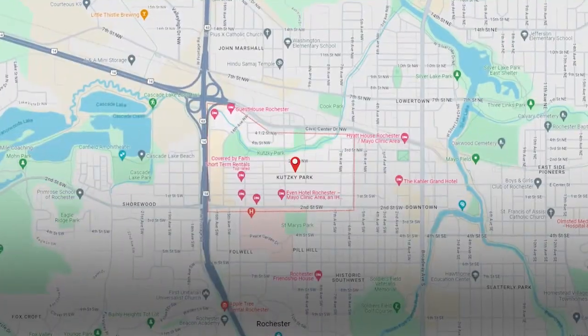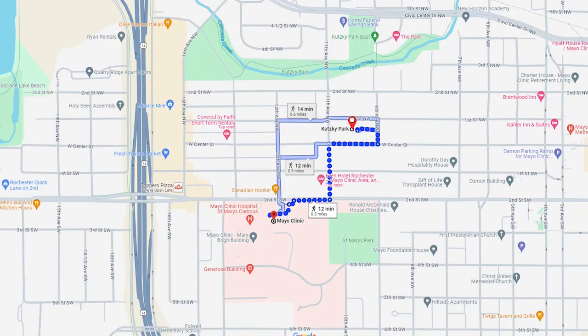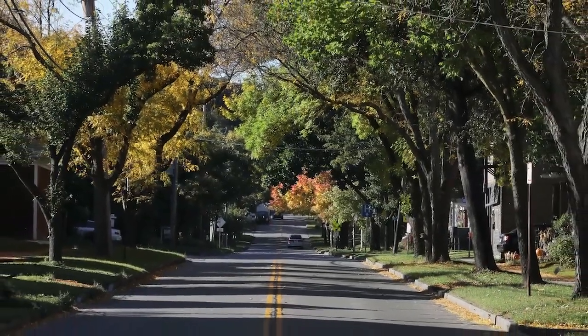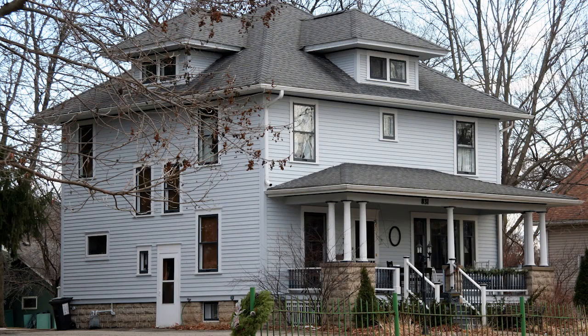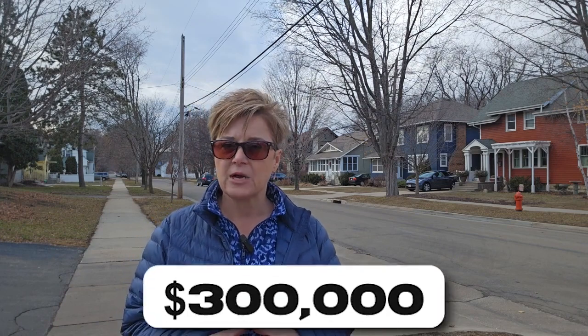And as promised, here's the bonus neighborhood, Kutzky Park. This is really a dream neighborhood for so many reasons. This vibrant urban area is really known for its proximity to the Mayo Clinic, which is just a few blocks to the west. This neighborhood is celebrated for its beautiful tree-canopied streets and a wide range of architectural styles, including craftsman bungalow, four-square, English cottage, Cape Cod, and colonial revival homes. And because of this diversity in home types and sizes, home prices can really vary, but the average is somewhere around $300,000. So when buyers tell me that they like older homes with some character, well, this is one of the neighborhoods that comes to mind.